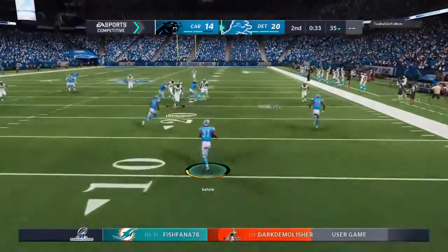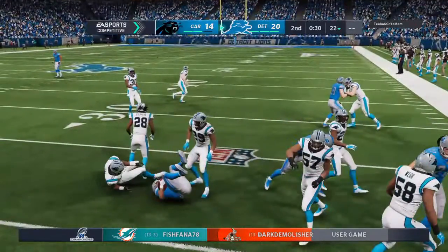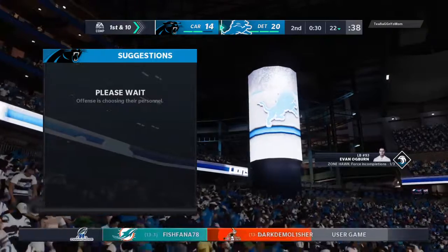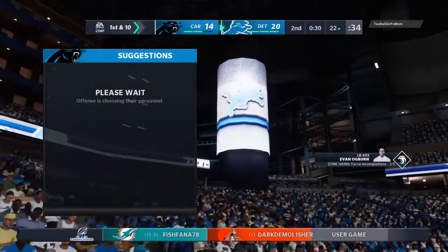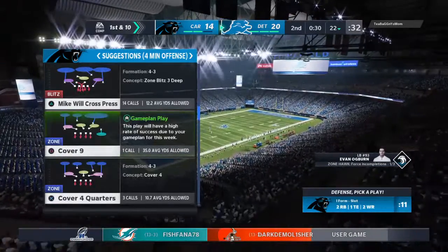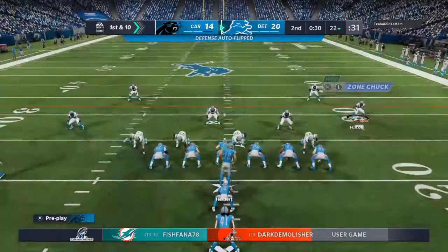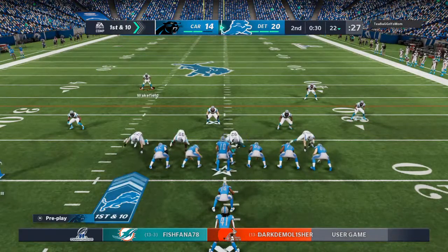That'll be taken about a yard deep. And he's up past the 20 to the 22-yard line. They take over, first and 10 at their own 22-yard line. The Detroit offense ready to begin their drive. And we'll see how this is played.